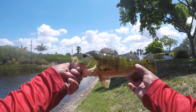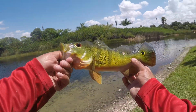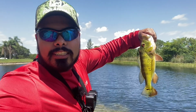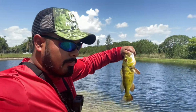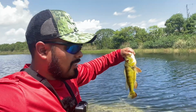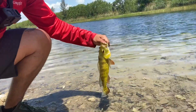Look at this beautiful bass, dude. Look at the colors, Keith. Yeah, they're amazing. All right, guys, get the release on them. Just can't beat these bass, guys. I mean, look at the coloring on this. It almost looks fake. But it's an amazing, amazing fish species here in Florida. And we're just lucky enough to be able to make it down here and come and get some of these guys. Let's go try to get the release on him.